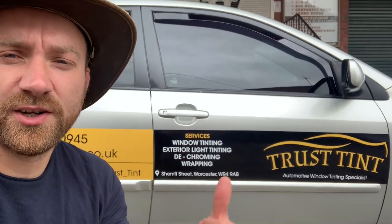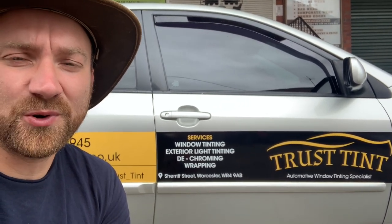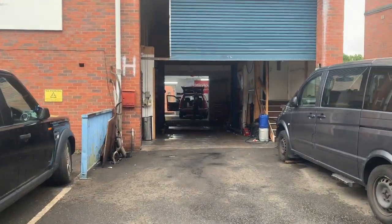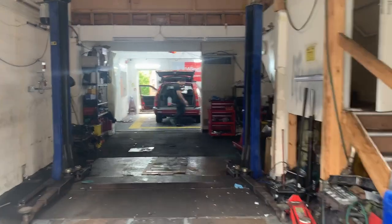I am at Trust Tint in Worcester and we are doing some work on my Volvo 850, and I'm quite excited about this, so let's go and have a look. Right, Dimmy over here is Trust Tint Worcester and I can tell that he knows what he's doing, which is great. So I booked the Volvo in, it's 9 o'clock on a Sunday morning, crack of dawn for me.